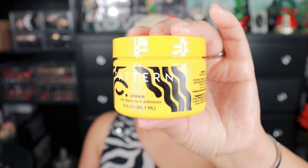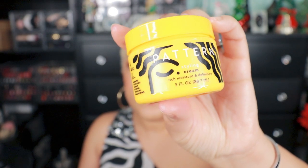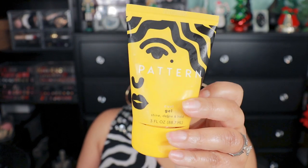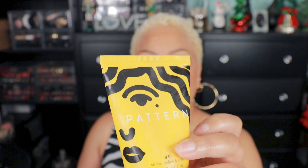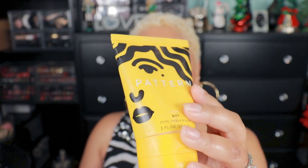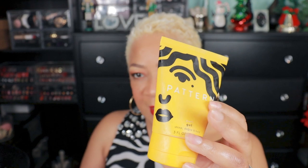So the pro tip is for protection styles, used to seal the hair with moisture before styling. All right. And then I have the curl gel here, and I'm going to talk about the suggested uses of it. Apply on wet hair for wash and goes, braids, and twist outs, or on damp or dry hair for a slick look. Okay.